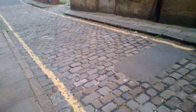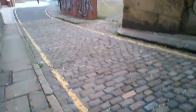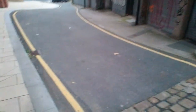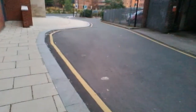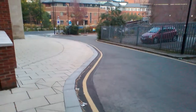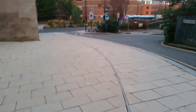Cobblestones. This leads down to the area towards the River Don. So this area would have obviously been very busy back in the 1800s, nothing like it is now. Usual car parks. Well, buildings have been demolished and nothing else can be really put there, so get the odd car park scattered around.